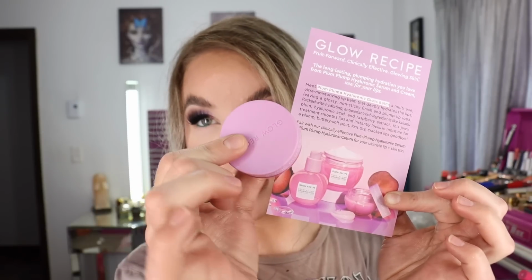Again, this is their new Plum Plump Hyaluronic Gloss Balm, a multi-use ultra moisturizing lip balm that deeply hydrates the lips, leaving a glossy, non-sticky finish and plump lip look. Packed with hydrating, antioxidant-rich ingredients like kakadu plum, hyaluronic acid, and raspberry extract, this juicy treatment smooths lips and instantly locks in moisture for a plump, buttery soft pout. Kiss dry, cracked lips goodbye. Also adore their cute packaging.